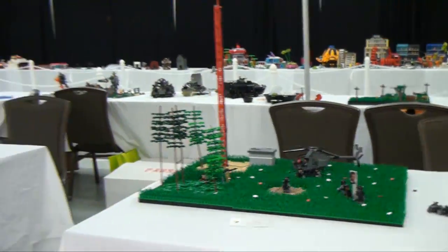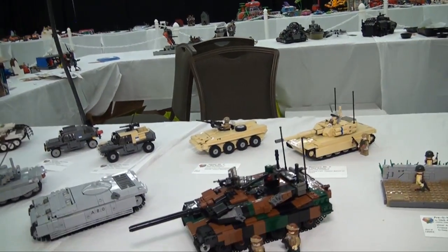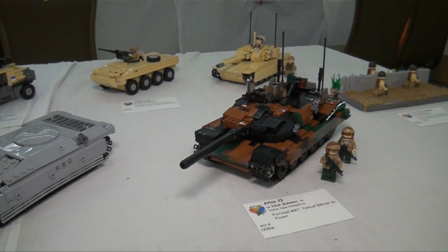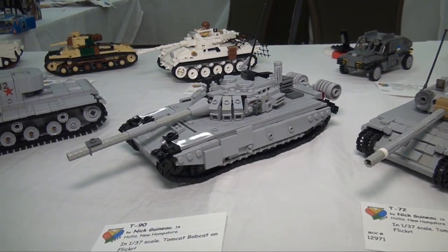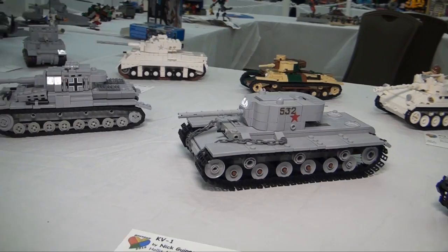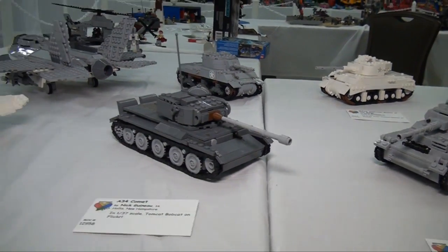So keep moving down here for the rest of the military builds. There are a whole bunch, I think, all by the same builder. These are tanks, all sorts of military vehicles here, maybe some little vignettes. You've got some Russian, some German, a really nice KV-1 build, Panzer IV, all sorts of classic cool tanks. Really, really solid designs. Some planes here as well.